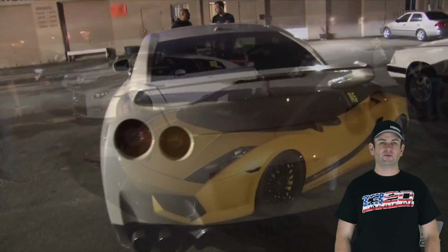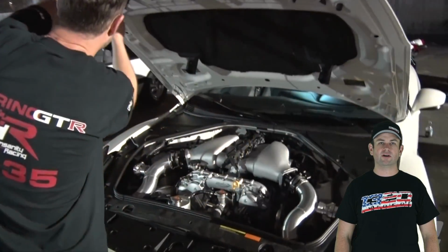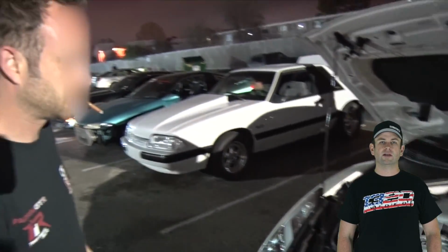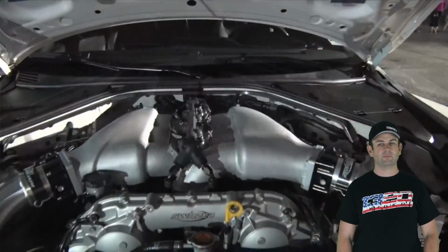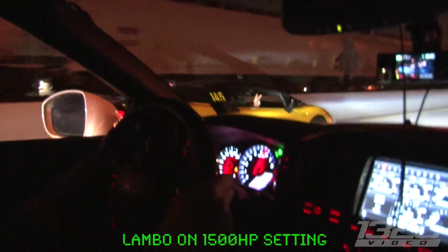Number 7, one of my favorite races from this year, hopping in with a 1650 horsepower GTR and an 1800 horsepower capable twin turbo Lamborghini. The Lambo owner clicked it down a couple notches, trying to make it a little bit better race, but when he made that first hit, he got the jump and saw the GTR coming up on him, he knew he had to turn it up.